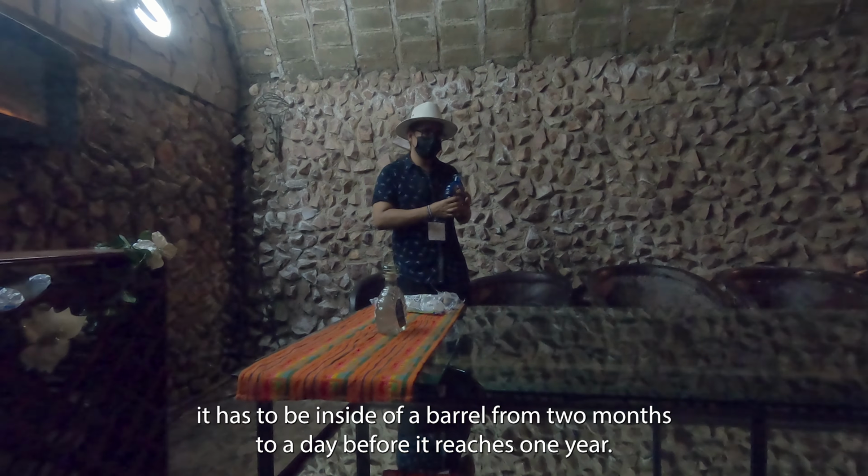Yeah, I think so. There are only 5 classes of tequila. Blanco, the white one. Joven, a tequila joven is less than 2 months inside of a barrel. Reposado has to be from 2 months to a day before it reaches 1 year. Añejo has to be from 1 year to a day before it reaches 3 years. And extra añejo has to be from 3 years, so we have no more tequila, okay? That's the last class of tequila, extra añejo.